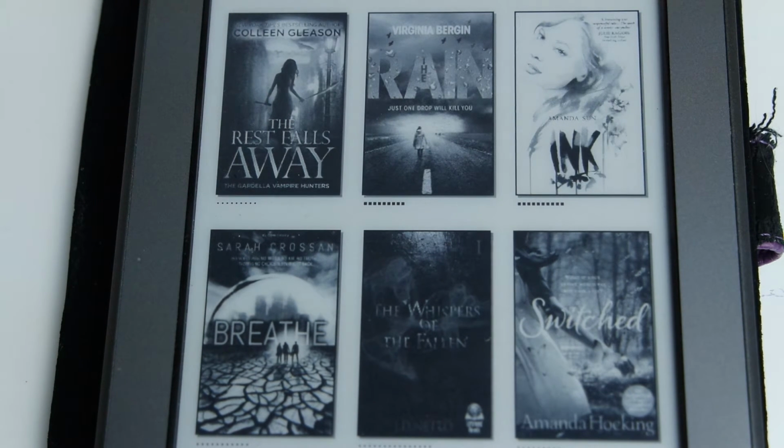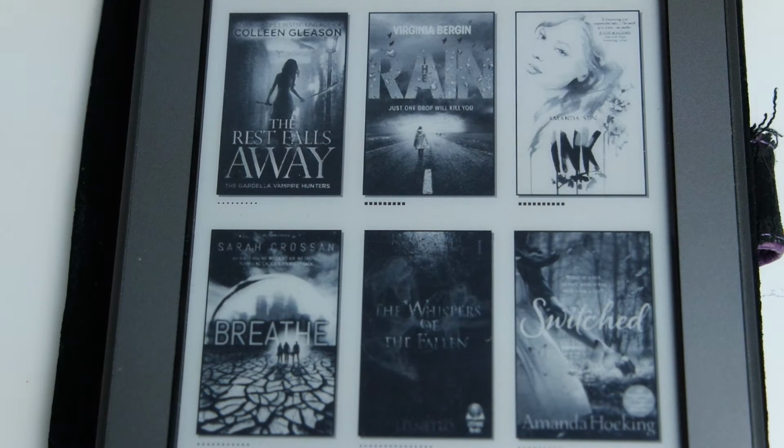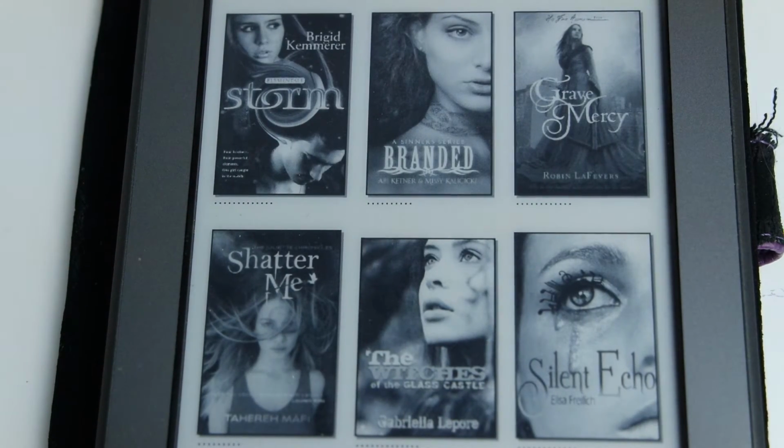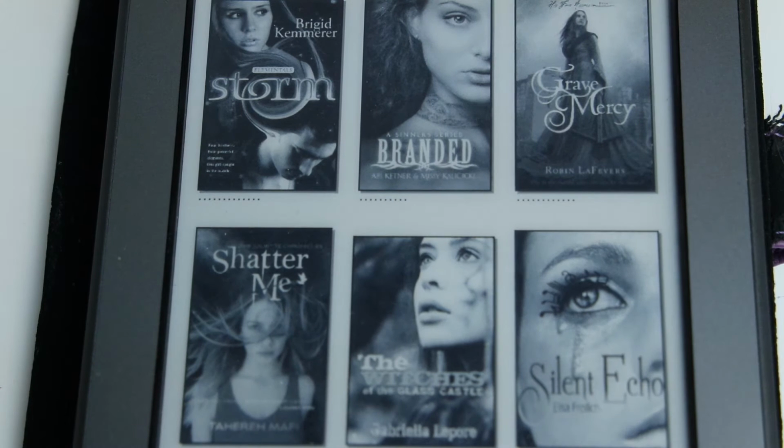Ink by Amanda Sun, which I've read. Breathe by Sarah Crossan. The Whispers of the Fallen by J.D. Netto. Switched by Amanda Hocking, which I also do have this very small version on my shelf. I have Storm by Bridget Kamira. Branded by Abby Kedner and Missy Kalaklicki. I think that's how you say it, I'm sorry.